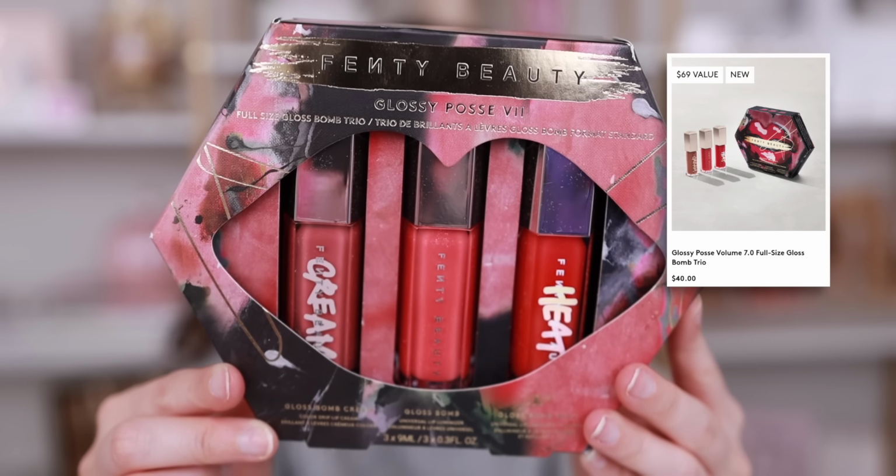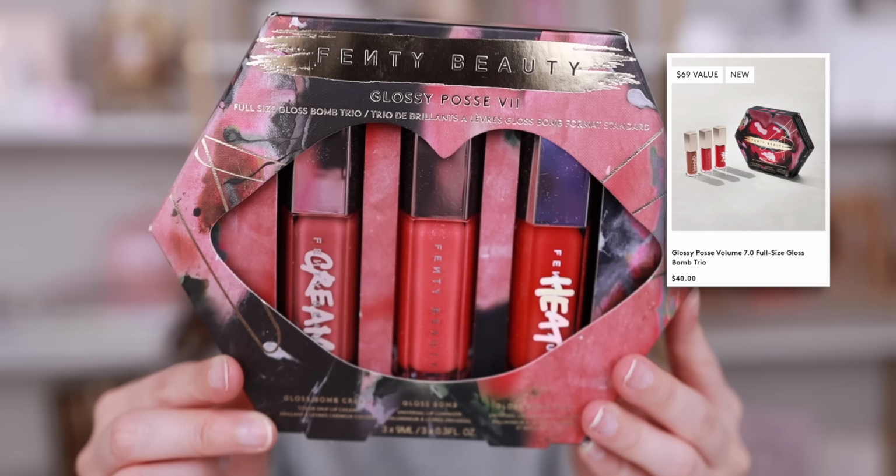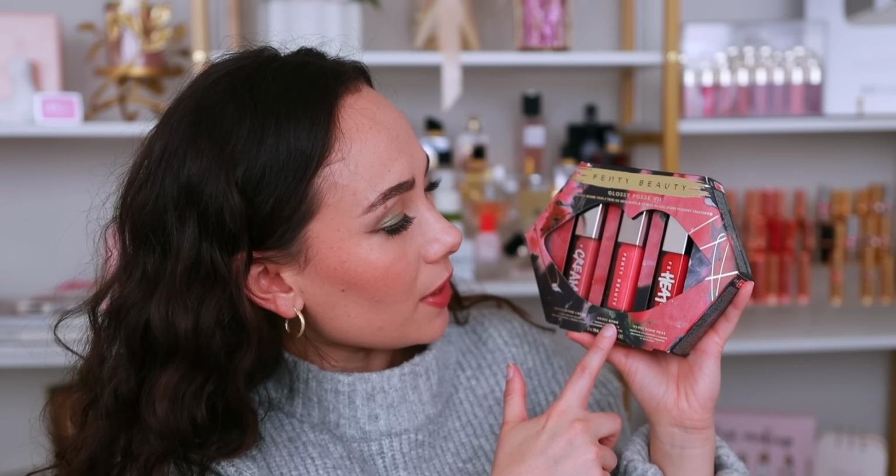And in it, you get 3 different formulations. Gloss Bomb Cream, which doesn't have really any glitter particles. The OG Gloss Bomb in this beautiful coral color. And then Gloss Bomb Heat, if you like a plump, if you like that hot sensation on your lips.